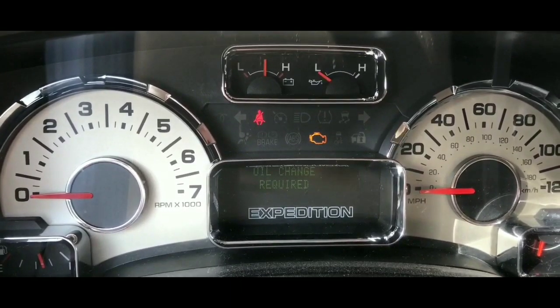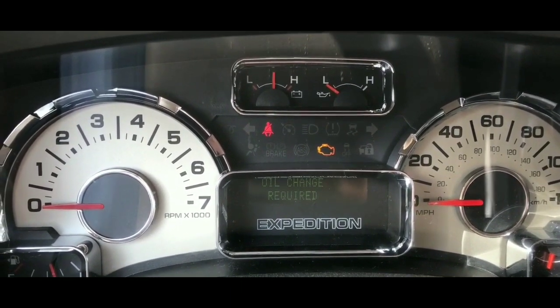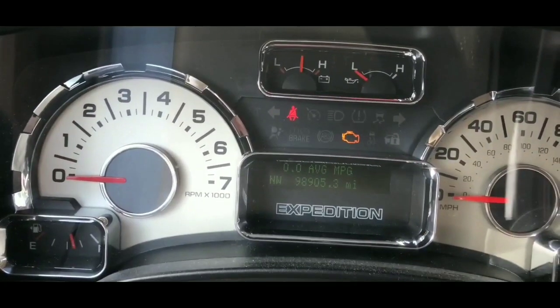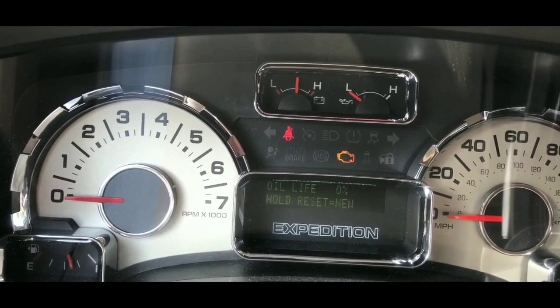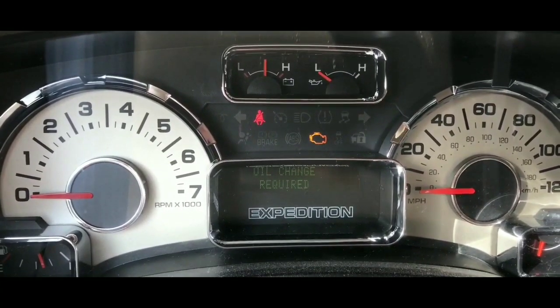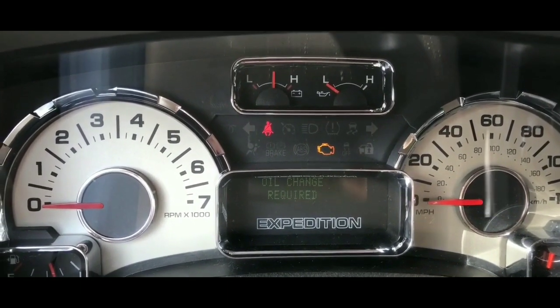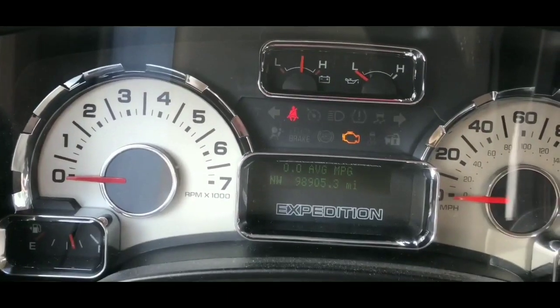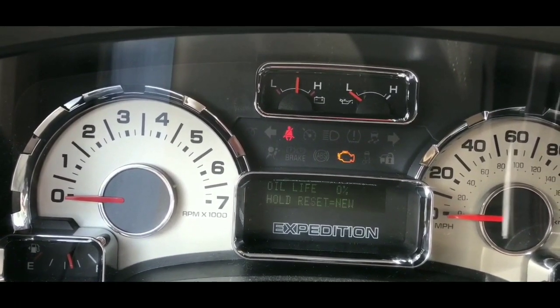If a fuse goes out on you, sometimes you would get absolutely nothing on the dash, which means there is a blown fuse, particularly a main blown fuse. But this is not the case, considering everything lights up. Not a problem.